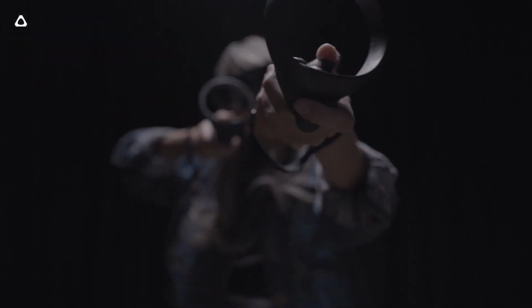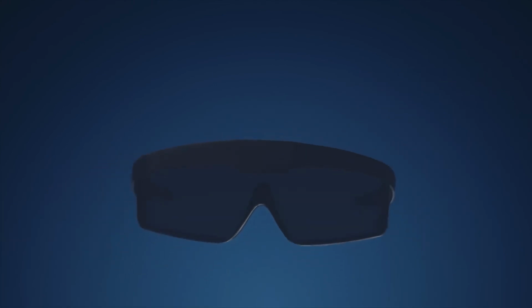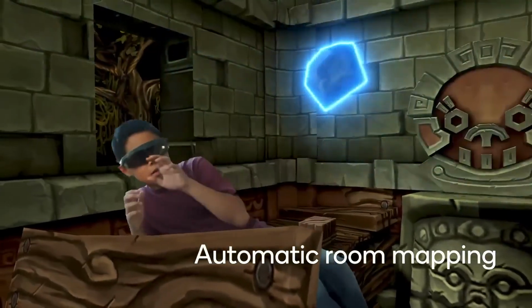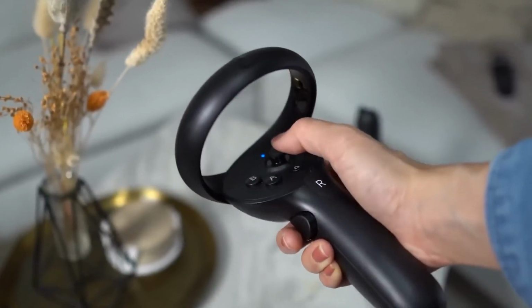The HTC VIVE XR Elite is powered by a Qualcomm Snapdragon XR2 processor, ensuring smooth and responsive performance. The Qualcomm Snapdragon XR2 is a powerful and efficient processor specifically designed for use in virtual and augmented reality devices. It has several features built in that make it well suited for use in VR and AR headsets. The XR2 processor is built on a 7nm process and features 8 cores, providing a significant performance boost compared to previous generations.